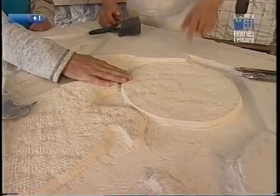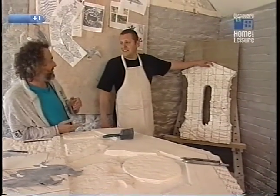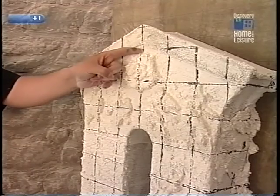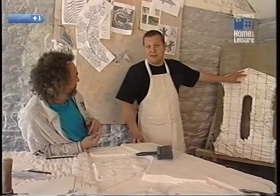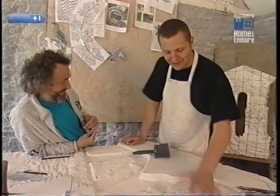Yeah. And you've got this thing up here. What's this called? That's a maquette. A maquette. That's essentially a scale model of what you're going to do. But that's the rose there, is it? That's the rose at the top. I'm very happy because that looks like a Yorkshire rose, so I feel good about that.